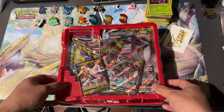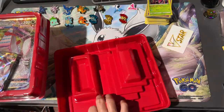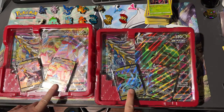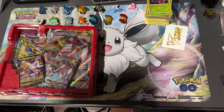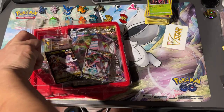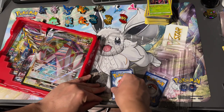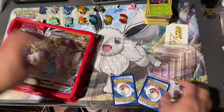Look at this. Let's go ahead and start with Duraludon first, since it's already here. Oh well, we can see both sides. There you go, side by side. Duraludon V, Duraludon VMax, Rayquaza V, and Rayquaza VMax. Look at that shine. Let's do the Duraludon first. Save the Rayquaza for later. Saving the best for last. Where is it? I'm gonna open this. There it is. Okay.